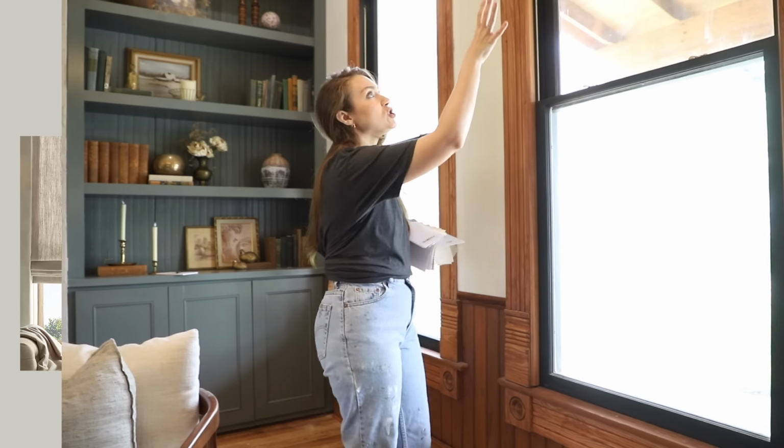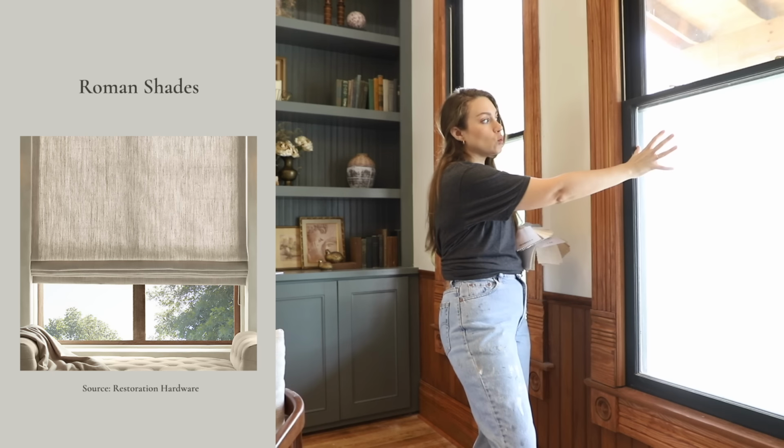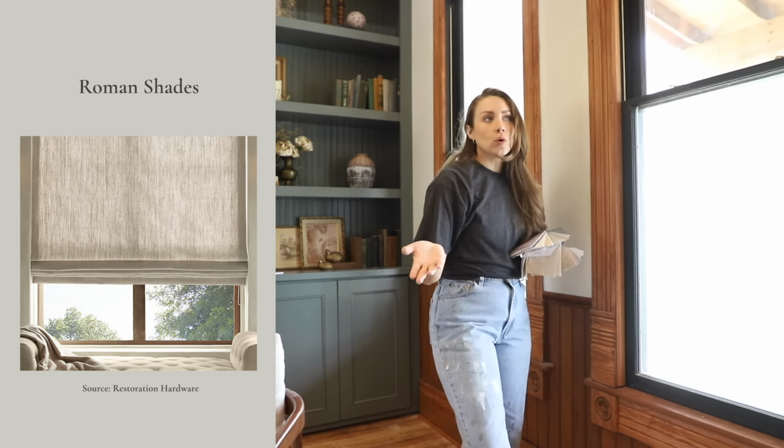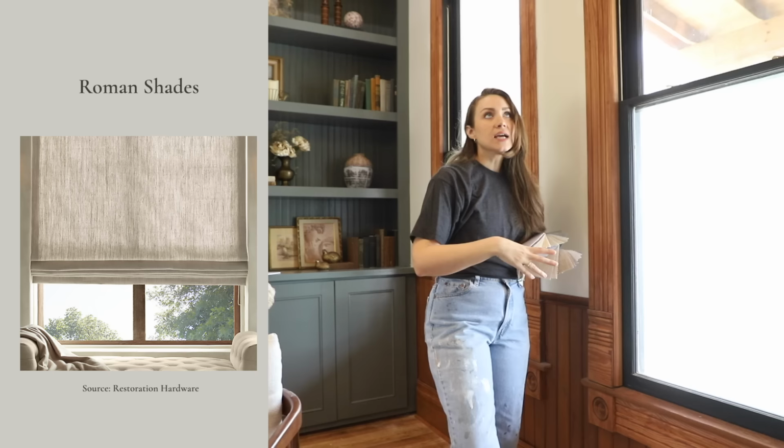This whole time, for 2 years, I have planned on having Roman shades that sit inside the windows and wouldn't cover any of the trim. And then in addition to the Roman shades, I wanted to do actual curtains that hung from floor to ceiling. So I'm thinking the Roman shades are a great place to start.